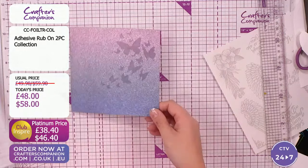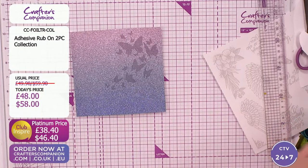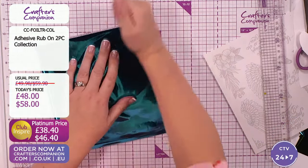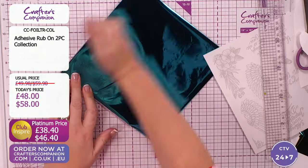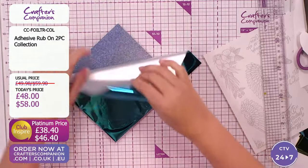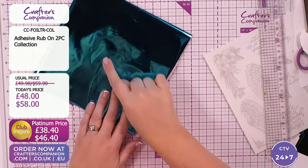right? And then you can come and take your foil, right? And I'm going to pop that foil down. Now, the foil doesn't need as much of a rub. As long as you've got the transfer transferred beautifully, the foil is easy to do. And then all we do is we peel that.